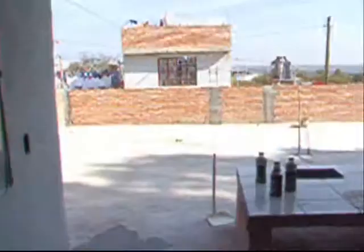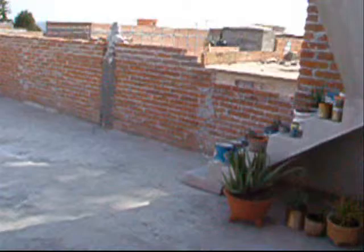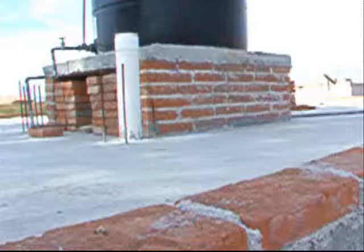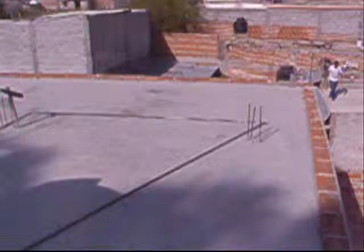So we'll continue on up this ladder to the third floor. My aloe vera plant, where I make all my juices, and our garden. Oh, if I don't kill myself going up these stairs with all these pots. Okay, this is our water tank. Extra bricks for repairs. This is a grand view of Dolores Hidalgo on my ceiling.